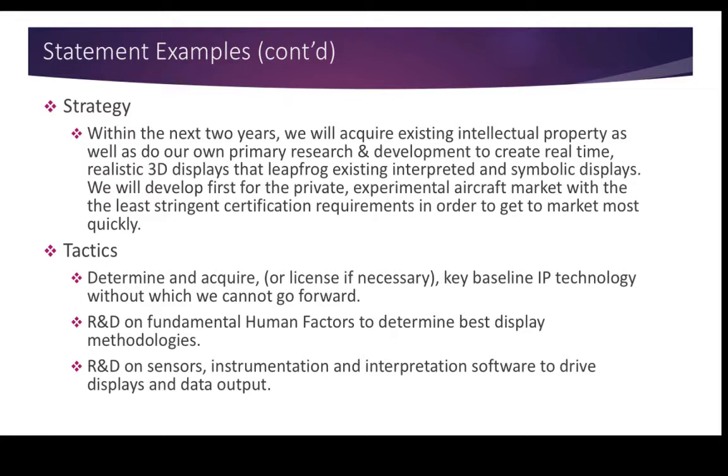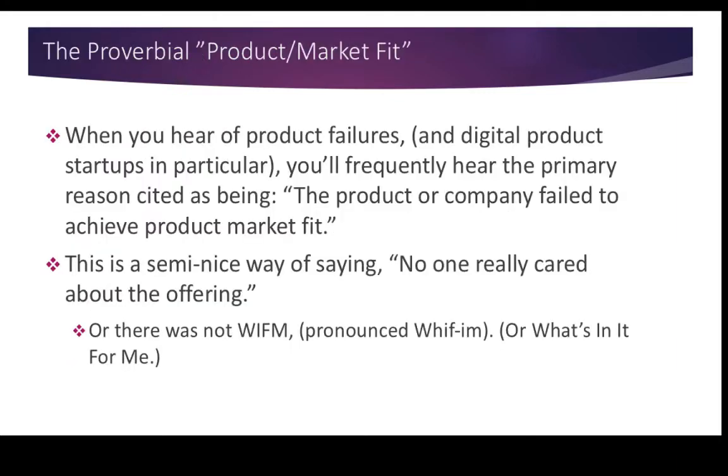Then you're going to form a strategy. And again, I'm not going to read all of these things. But based on your mission and your vision, you're going to say, okay, how do I get there? And that's going to form your tactics. What specific things might you do? And this gets us back to the proverbial market fit. So I talked a lot about this. If nobody really wants your stuff, it's a sort of a nice way of saying no one cared. Just no one cared what you did. And that's sad. That hurts your feelings. Okay? You want to be happy, so don't let that happen.